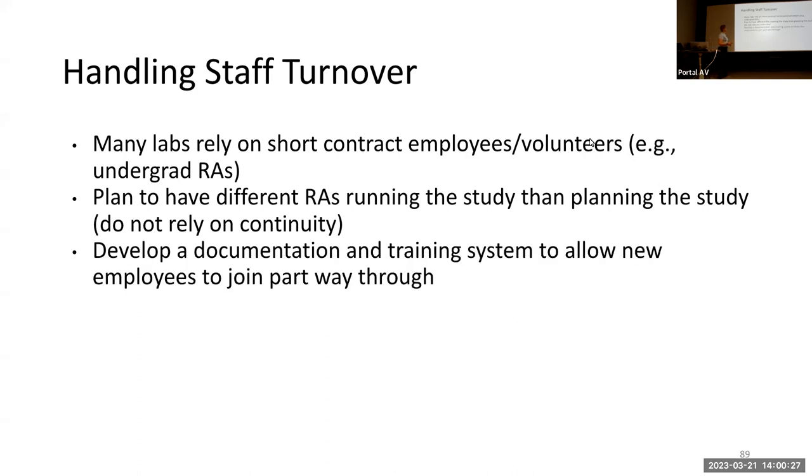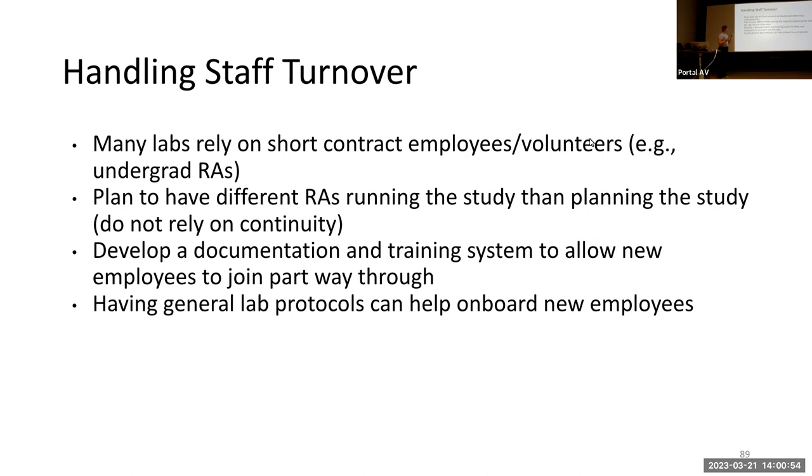So don't rely on continuity, and develop a documentation and training system that allows new employees to join partway through. This could be as simple as every new research assistant getting trained on common tasks that you do in the lab. So if you do the IAT, or certain things that RAs are going to have to do in a lot of different studies, you could just train them on those from the get-go. And having general lab protocols can help with onboarding new employees. Again, this is just good advice generally, but it's very specific to registered reports and some of the problems that can occur.